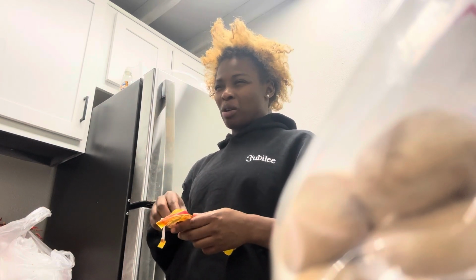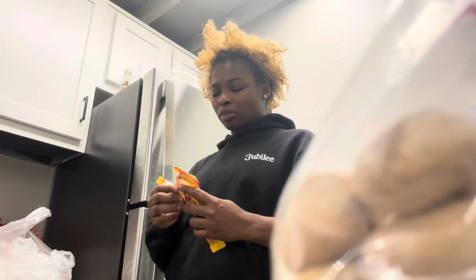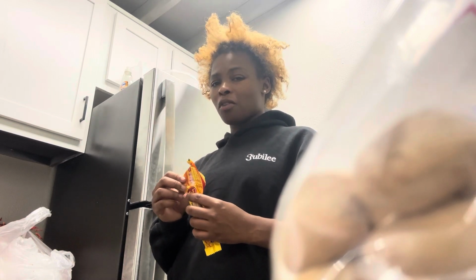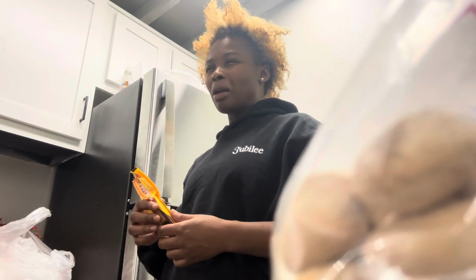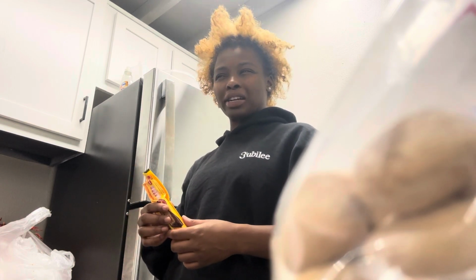It's so dry, not like a wafer. Like, it's like a wafer, but it's a dry wafer. And the chocolate's kind of bitter. Like, tastes a little stale.